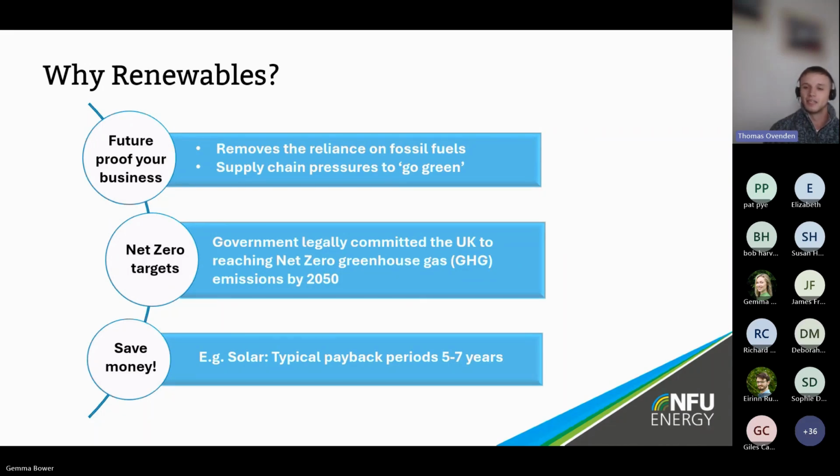And lastly, one of the topics that convinces a lot of people to move into renewable energy systems is to save money, and this can be done through a number of different avenues, and I will come on to those later. But in terms of solar PV, probably the most commonly installed renewable energy system, payback periods are usually 5 to 7 years for a standard system. This can be reduced to perhaps even 3 years with the right system, the right site, if everything falls into place.